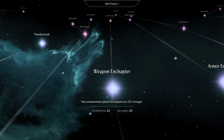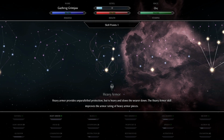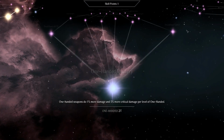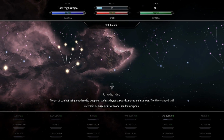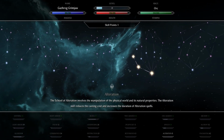However, I did talk about alchemy a little bit, and the fact that we are also now using one-handed leads me to think that I should probably take one-handed mastery and maybe dual flurry, right? Because I'm going to use a lot of one-handed weapons moving forward.